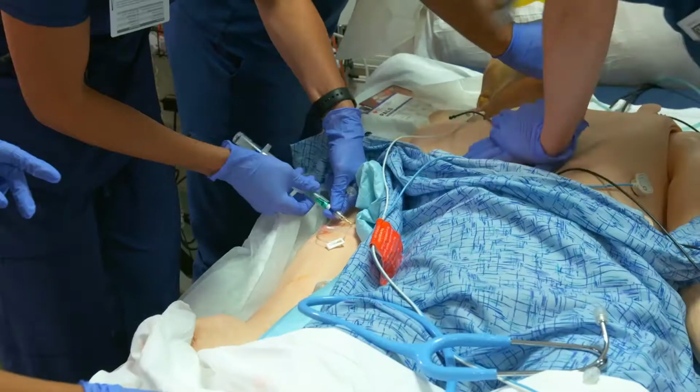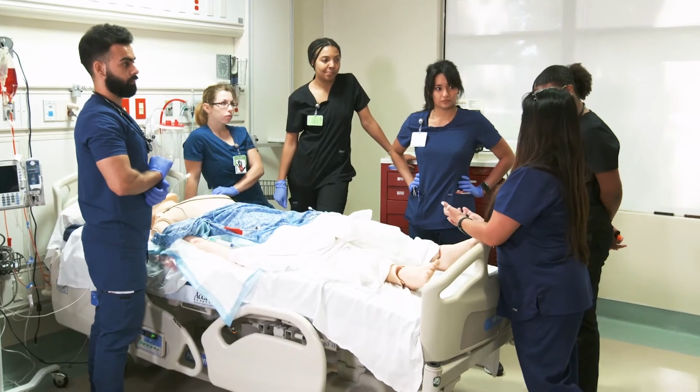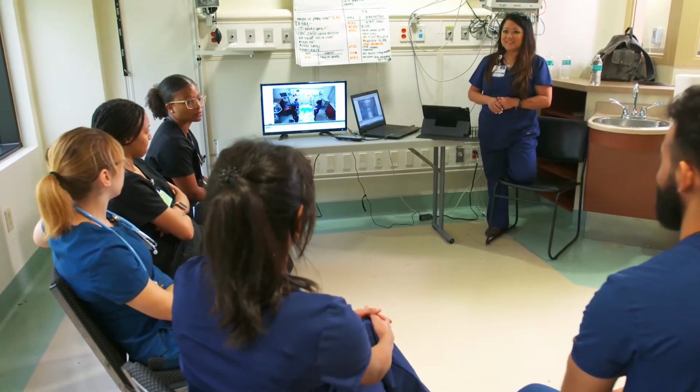I am really hands-on. That's how I learn. And getting to play with the mannequins, getting some things right, but I made a lot of mistakes. And the mistakes are what help you learn. I would say the majority of the time when I was in the simulation labs, I pretty much saw them all in real life as I'm working now. So that helped me a lot to get the fear out of the way and helped me think a lot faster.